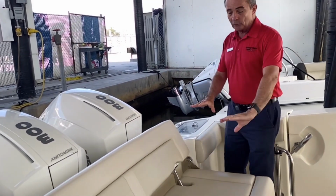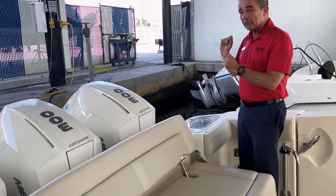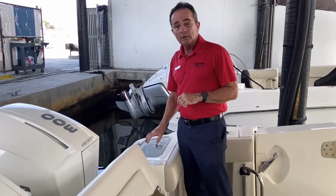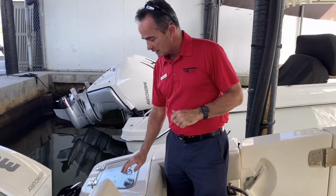We've got the fold-down seat, which is comfortable. 3 adults, very comfortable. Folds away if you want to throw the line over the side. Nice leaning post with a nice cushion back. And if you are fishing, we get the Livewell right here. Very convenient for fishing off the back of the boat, so good size Livewell.